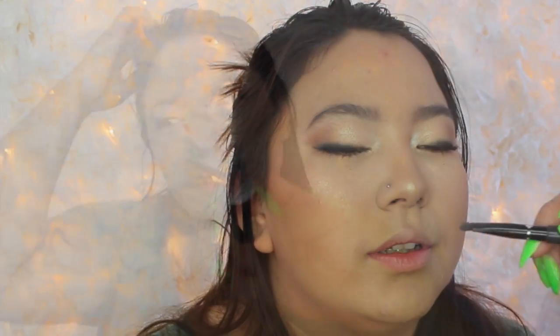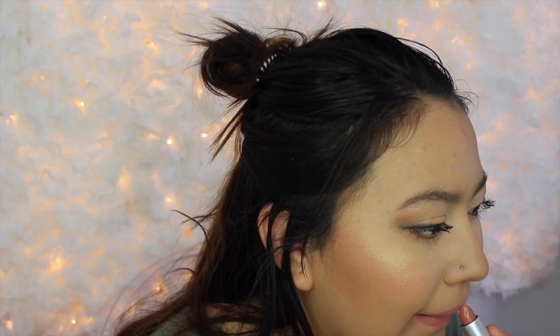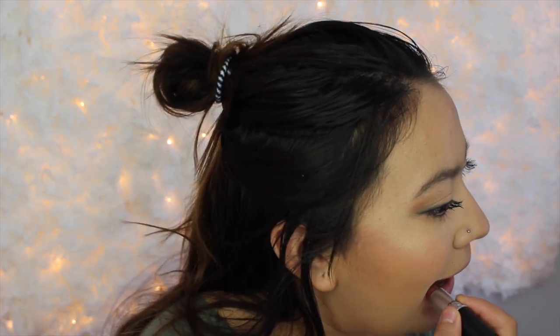Okay, so we had some decisions to make. Nude, dark, and people on Periscope definitely rooted for the bold lip. So you'll see at the end she has red and then she has nude. This one is MAC Honey Love, and it just looks beautiful. I think this is the one she's gonna go for.